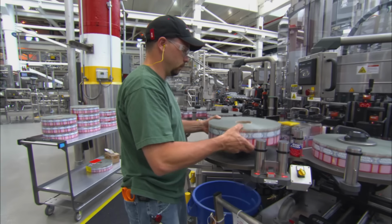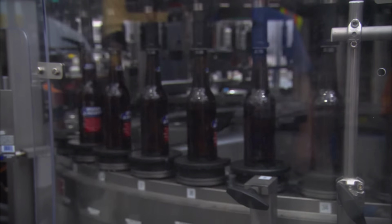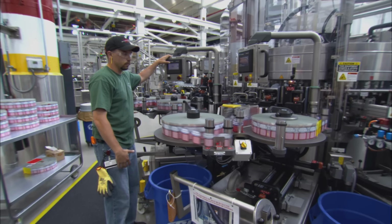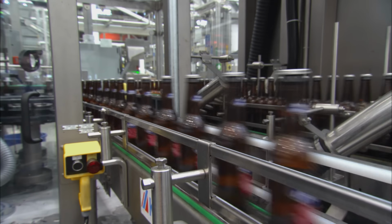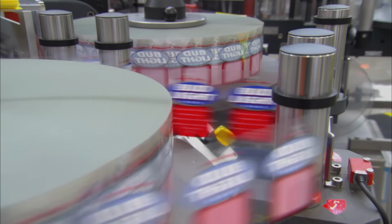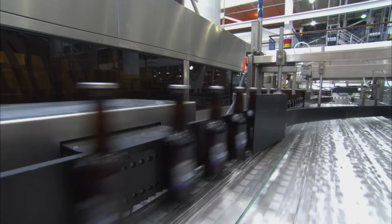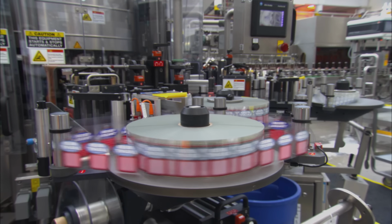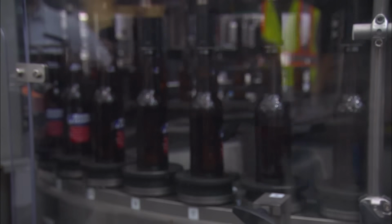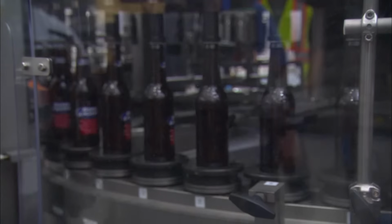Once filled and capped, it's on to a state-of-the-art labeling machine. It stamps 800 bottles per minute. We actually use this vision system, a system of optical cameras that look at each and every bottle, the position of the bottle on the handling pad, and if the bottle isn't in the right position, the vision system sends a signal to the PLC that turns the bottle just right to ensure that we put the label on the bottle perfectly each and every time.